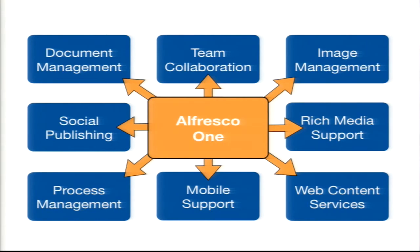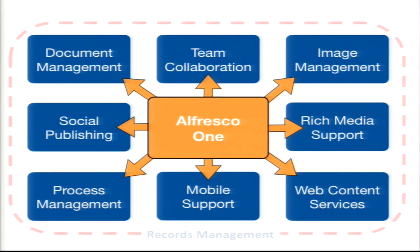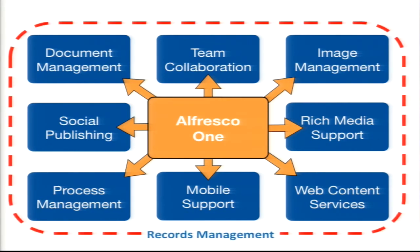Process management, using tools like Alfresco Workdesk to manage transactional processes and the content that goes through there. Mobile support, and then web content services. So that's all the stuff that you get with Alfresco One. But with RM, any of that can be declared as a record at any point in time. So I can go through and say, that social publishing that I've done, I can declare as a record. That image I've scanned in, I can declare that as a record.